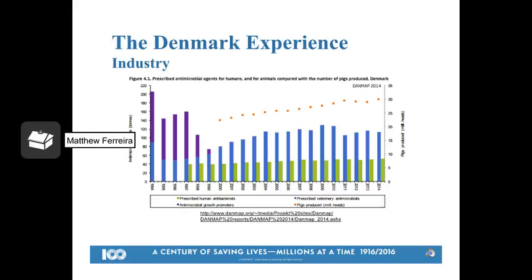One concern for opponents of regulation is that it would harm industry. That simply hasn't been seen in Denmark. As you can see in the figure, the purple and blue bars represent the amount of antibiotics used in pigs, which has decreased by more than half since 1994. All the while, the number of pigs produced, represented by the orange squares, has steadily increased. The industry continues to flourish even in the face of regulation.